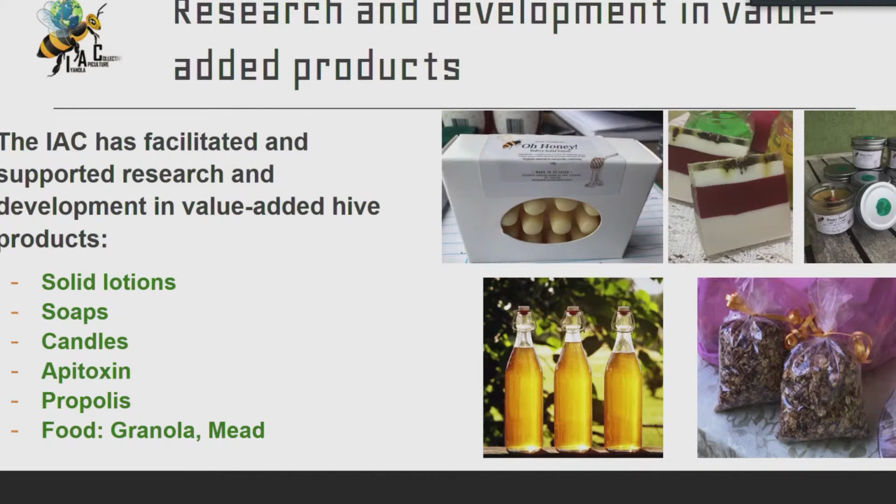A gram of raw apitoxin could probably cost in the range of about $30 to $40 per gram, and processed it can be anywhere from $150 to $300 per gram, depending on the compound mix that the researchers may be looking for. So we're trying to transcend from, as Mr. Romulus would say, the low-hanging fruits, beyond that to the higher value products that we can derive from the hive.